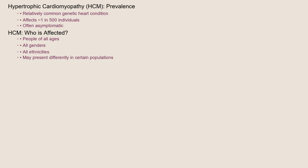HCM affects about 1 in 500 individuals in the general population, making it a relatively common genetic heart condition. Because it is often asymptomatic, many people may be unaware they have it. It affects people of all ages, genders, and ethnicities, but it may present more frequently or severely in certain populations.